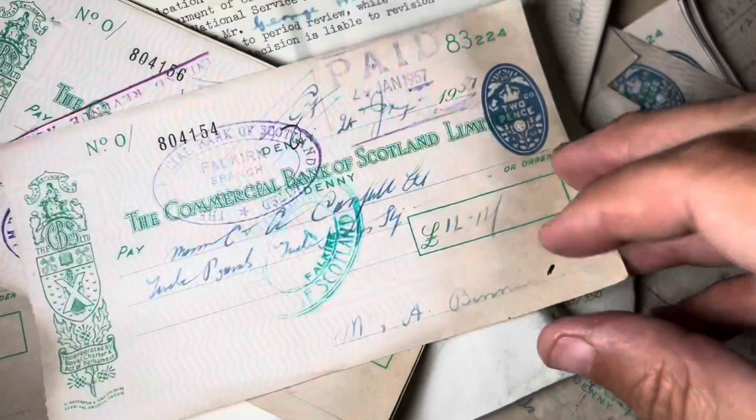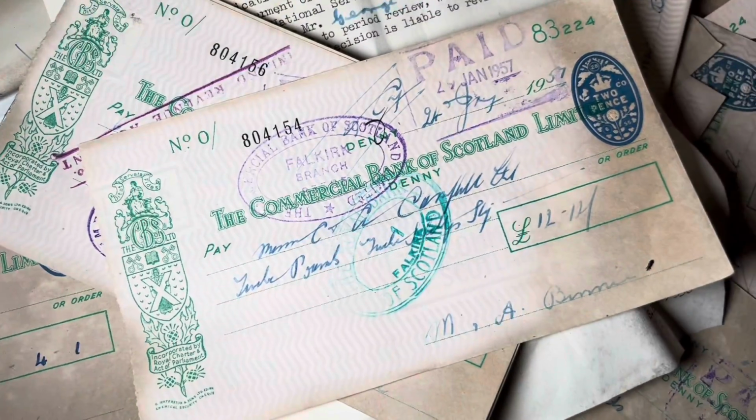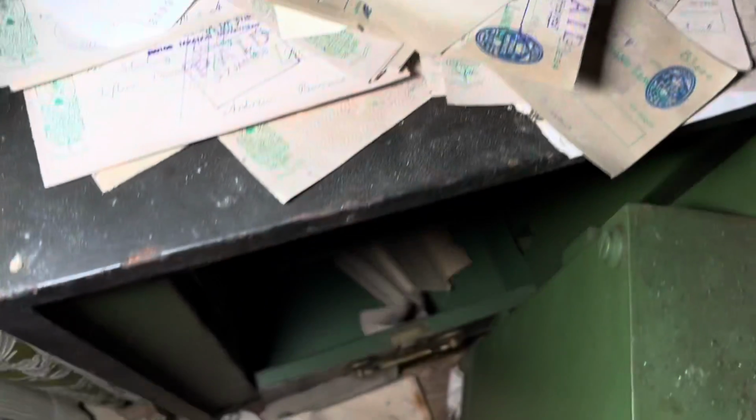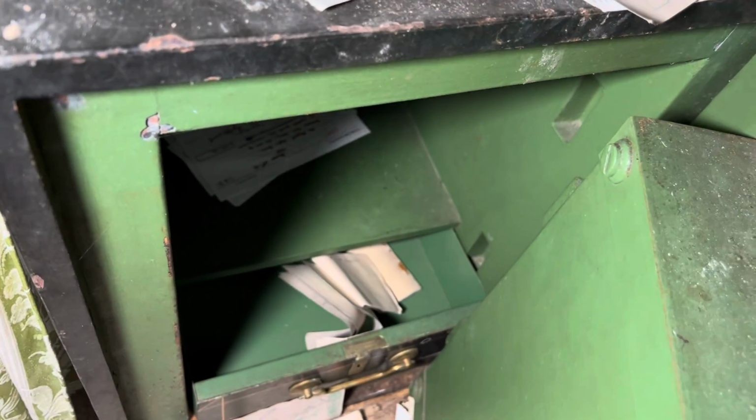Because they've got like a stamp on them, look. Oh, it's some more checks. Loads and loads and loads of checks, look. So, there's other stuff like that in there. Someone's definitely been rooting through that.